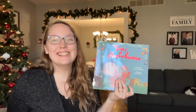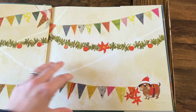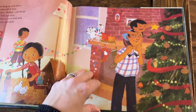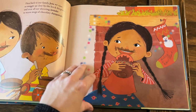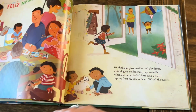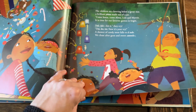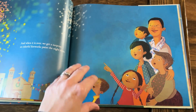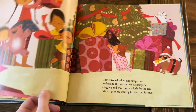First up on our list is Twas Nochebuena. This is a great Latino book following a family as they're celebrating Christmas Eve. They're making tamales, they're doing a piñata, they are preparing for this amazing evening all together as a family. And this is just such a sweet story as you follow this family and their specific traditions.